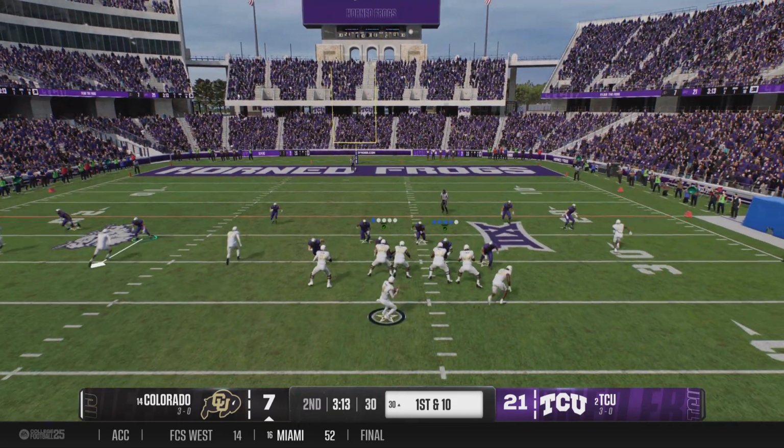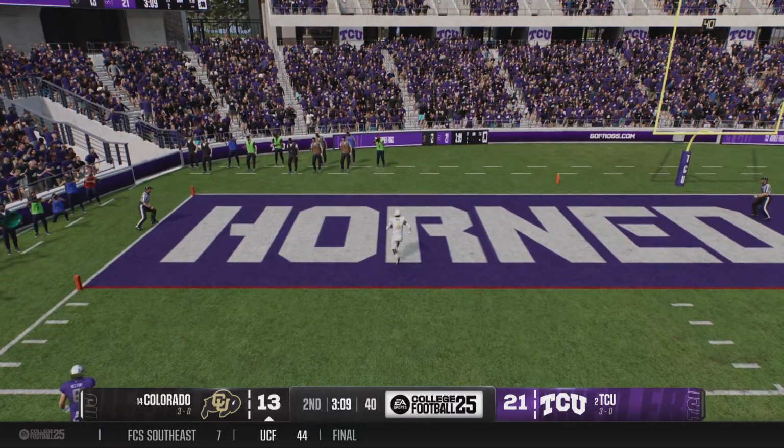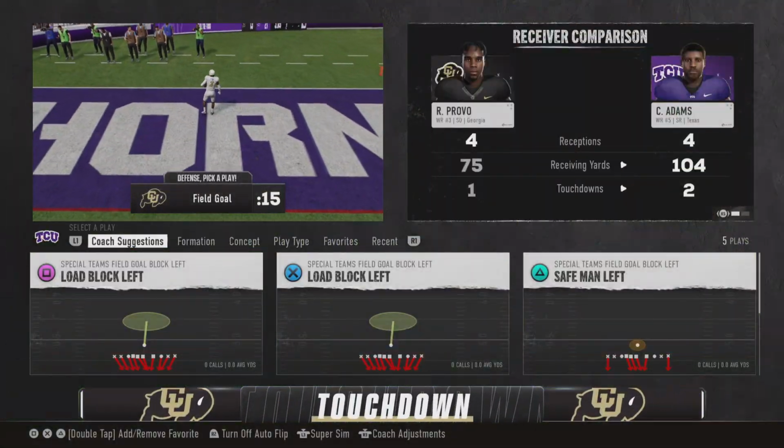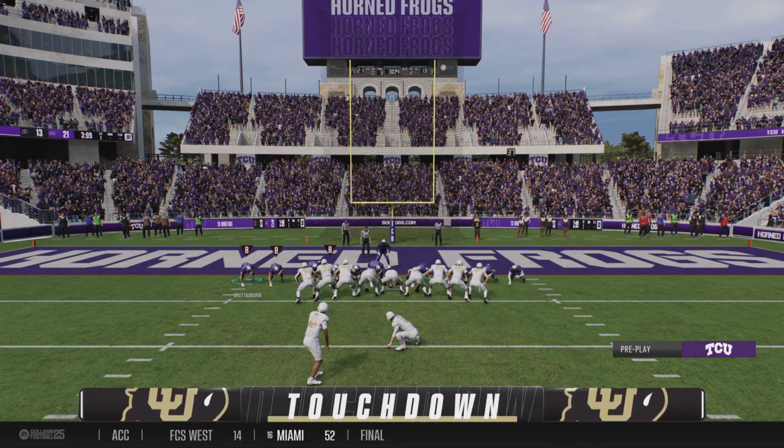To the air on first down. Got his man downfield. And he just kept running, and he ran away from the crowd, and he'll take it in. Touchdown, Buffaloes!